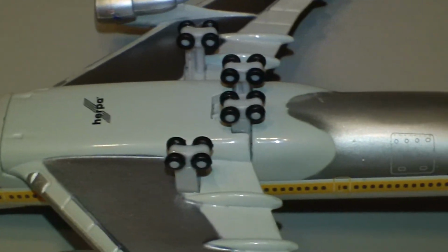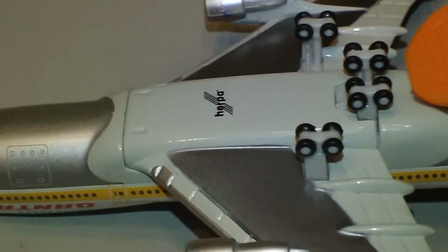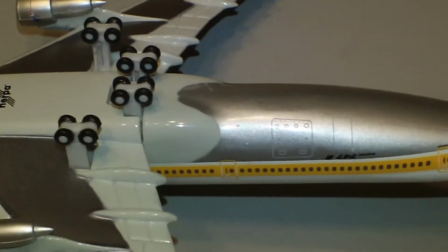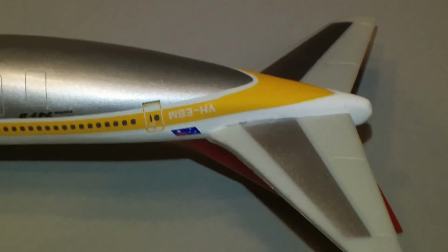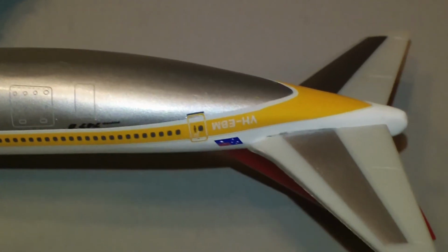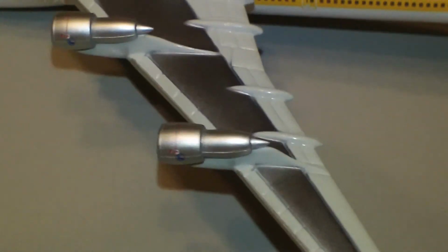It's a Herpa logo, plastic gears. And these plastic gears don't move, you know, like the new generation or the newer generation ones. Good paint job right there with the gray and the aluminum color. And of course there's the other cargo doors, and then we're back to seeing where the cheat line wraps around underneath the tail. Oh, and you can really tell that's plastic. They did paint the plastic though, so that's not bad.